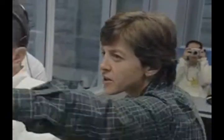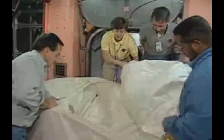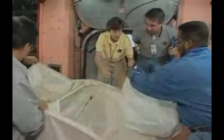We did some trips down to the Cape. You see Andy here doing some training on the inspection. He was our lead on the inspection. And Wendy was our lead on transfer. This is the MPLM and transfer training.